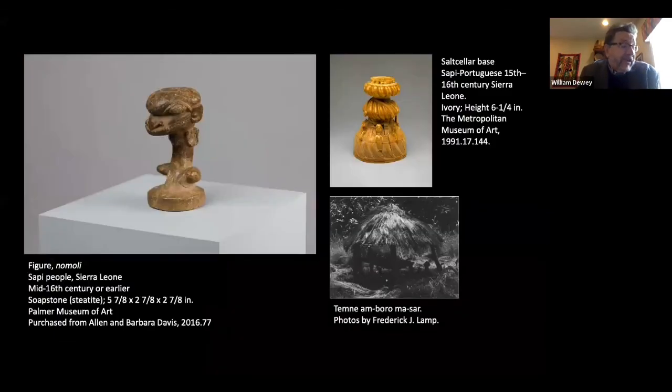This object called an anomaly from Sierra Leone is probably the oldest object that we have in the collection and in the exhibition. So probably dates from mid 16th century of the current era, or even earlier. Nowadays, the people that find them in fields and so on use them for fertility and put them in rice fields.